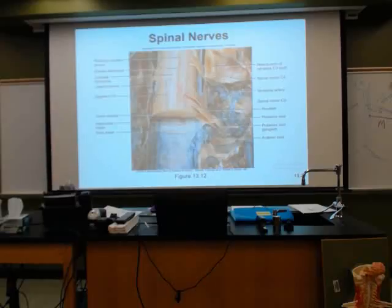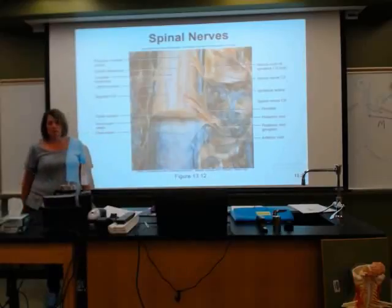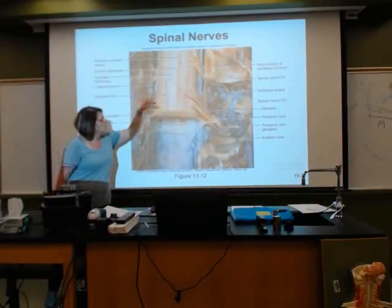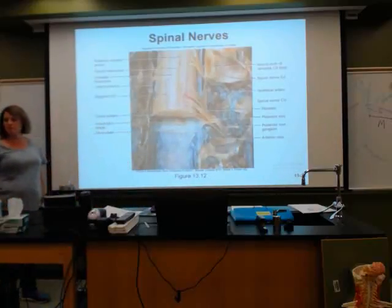Have you ever thought about your spinal cord? Thing's tough. It really is. I mean, look at that. And it would take a lot to cut through that. Definitely would. And then, of course, the little rootlets that are coming off and branching into the spinal nerves.